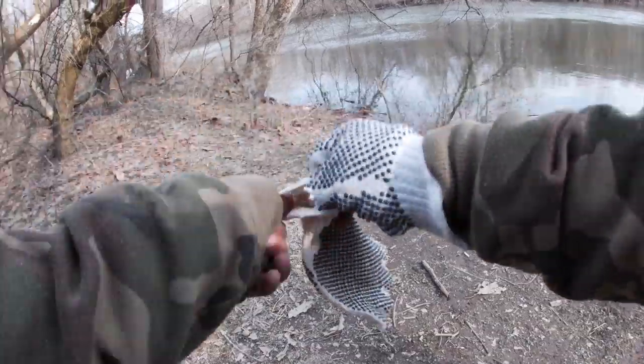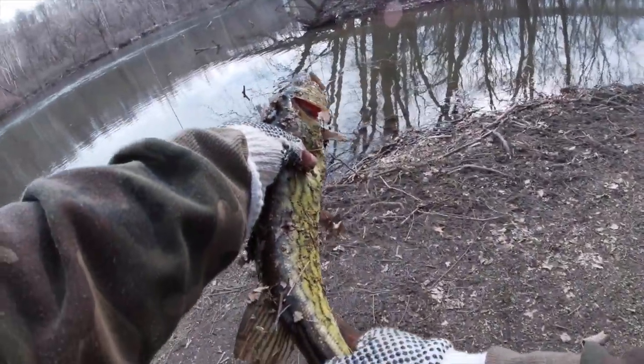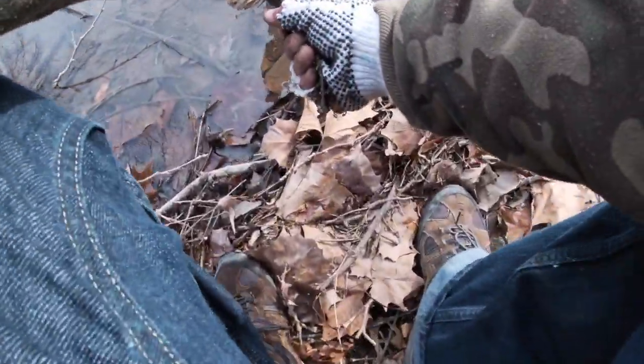So, there you go. Nice pickerel. Hold up, guys. I gotta throw on the gloves. Gotta throw on the gloves, baby. Grab them right from here, and right from here. Whoa. Slow down, buddy. He's getting released. Yeah, baby.